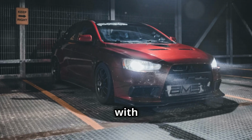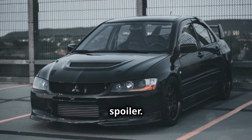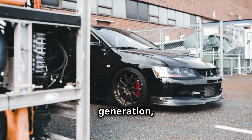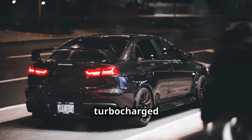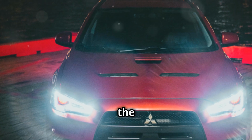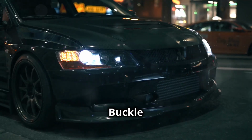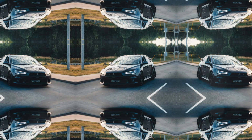It became synonymous with turbocharged power, razor-sharp handling, and that iconic rear spoiler. But the Evo wasn't just about brute force, it was about precision engineering. Mitsubishi's engineers meticulously crafted each generation, refining the formula, extracting more power from the turbocharged 2.0-liter engine, and improving the sophisticated all-wheel drive system. This is the story of a legend, a car that not only dominated rally stages, but also left an indelible mark on automotive history. Buckle up, because we're about to take a trip down memory lane and relive the evolution of a true icon.